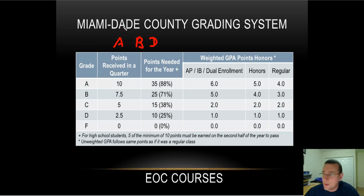I got myself 10 points in the first half, and then 7.5 points on the second quarter. And then that D only gave me 2.5 points. Now I'm in trouble because I need to earn at least 2.5 more points to even pass if I'm a high schooler, because of that 5-point minimum on the second half. But if I tally this up, I'll see that I have 20 points already.